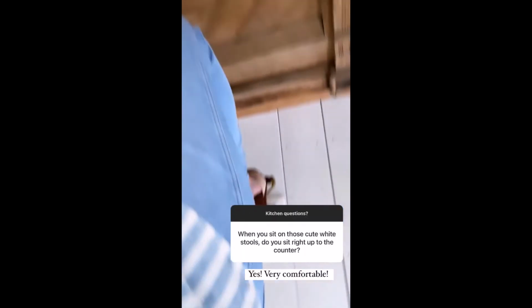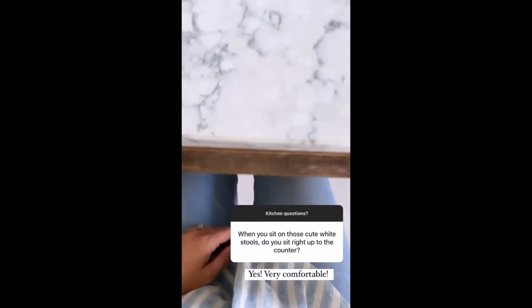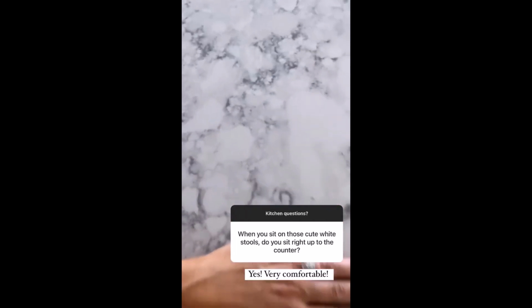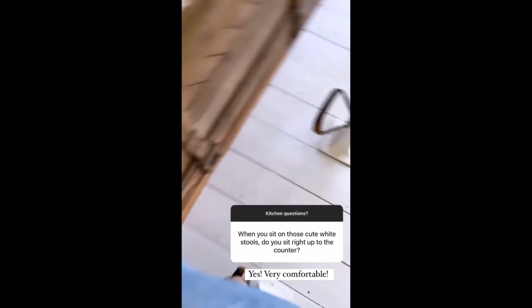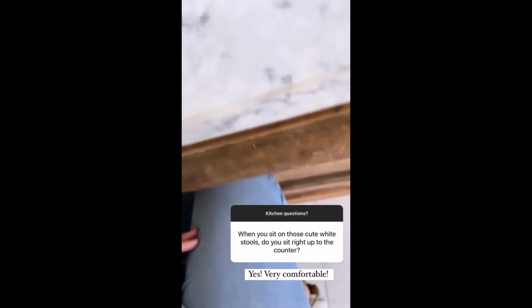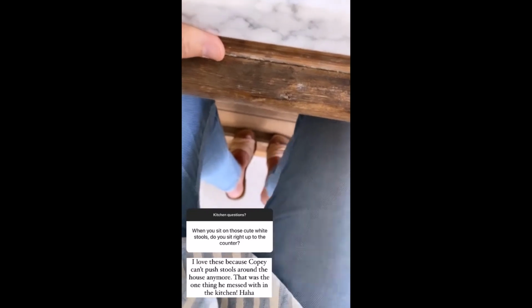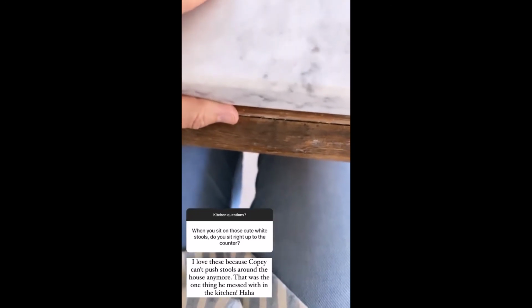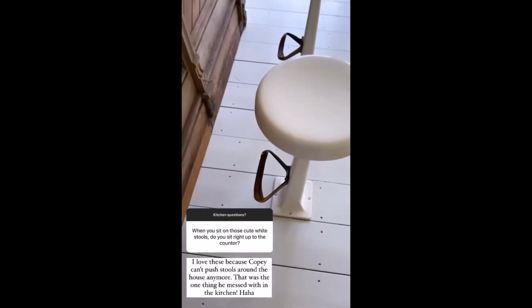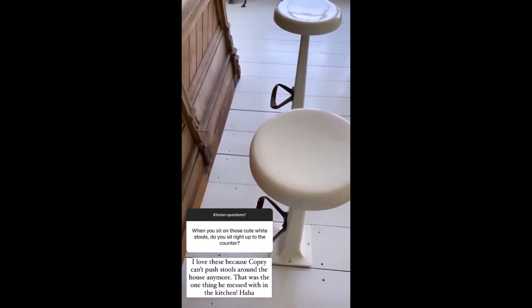Question, yes, my bum is all the way back on the seat and my legs are underneath it, and it's very comfortable. So kind of hard to tell in photos. I think they look far away in photos, but I'm 5'2" and I'm parked right underneath it. You can either put your feet here, or there's these little stirrups you can put your feet in, but we sit here all day, every day. This is where everyone sits. I love them because Cope can no longer push my stools around the house, so.